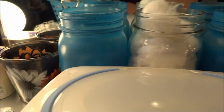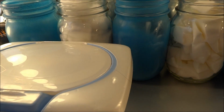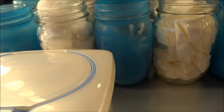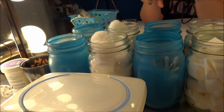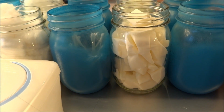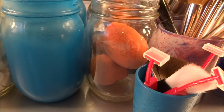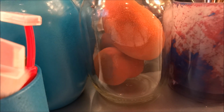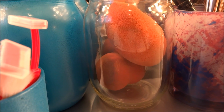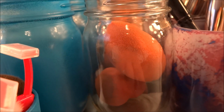And then I have a bunch of mason jars. Some of them I painted, some of them are clear. The green ones are empty, but for right now. I have cotton balls in this one. I have little sponges, cosmetic wedges in there. And then I have a couple beauty blender dupes in here. Actually, I shouldn't even call them dupes. I have a couple beauty blenders. They're not the actual beauty blenders. This one is just a knockoff from Walgreens, and this is the London Soho one.